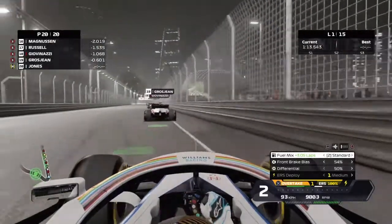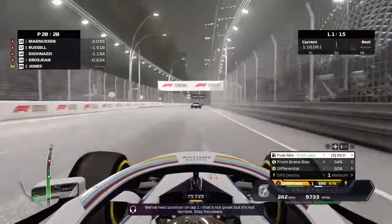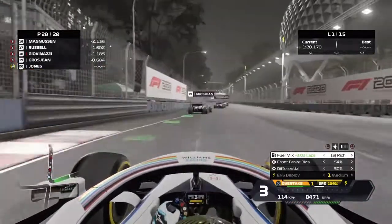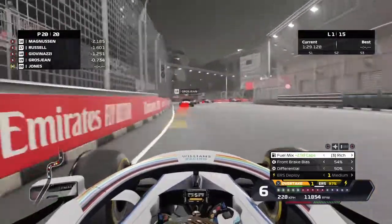I'm hoping that I've done the right thing here. We've held position on lap 1. That's not great, but it's not terrible. Stay focused. But only time will show as we go deeper into the race here. We'll see if we have picked the right strategy.